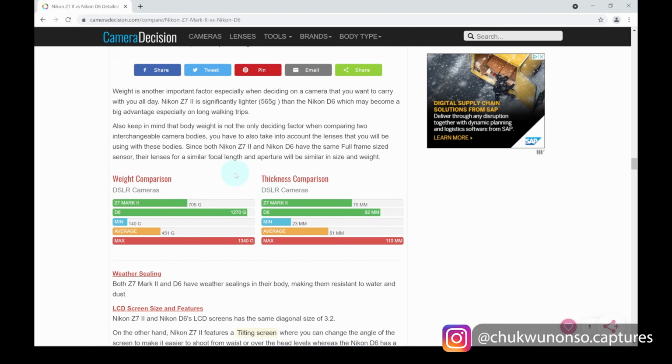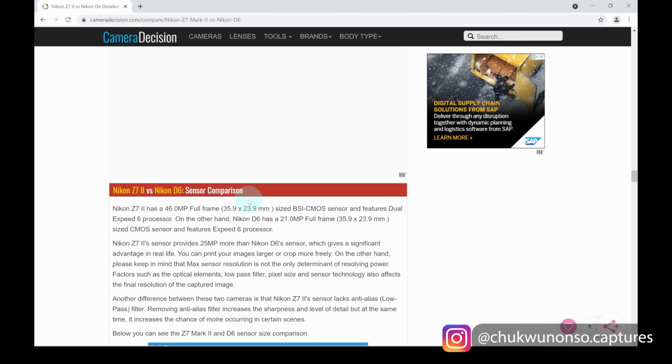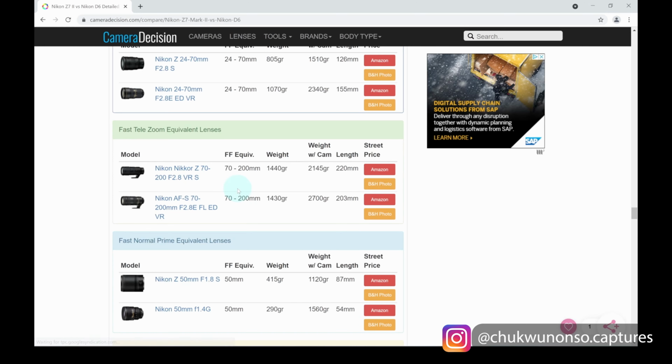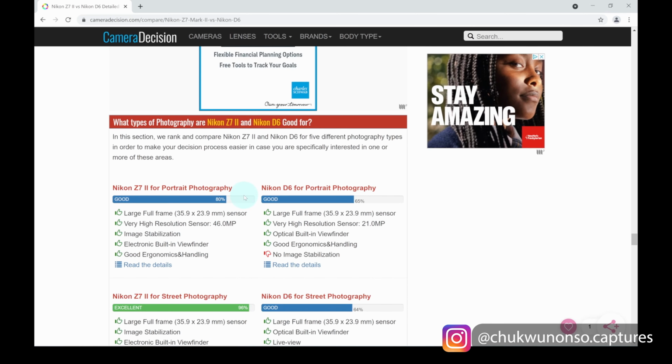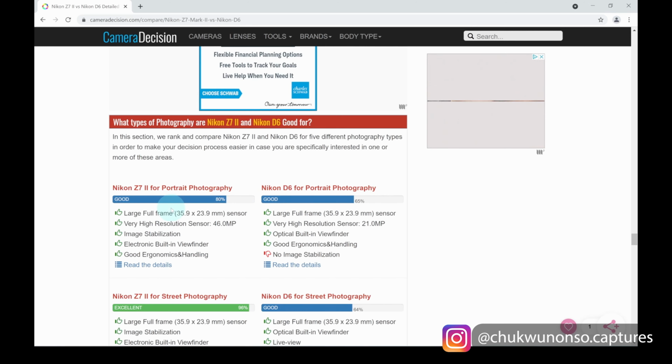As you can see, here's more size comparison, thickness and weight comparison. You don't get everything that you want with one camera, and you don't necessarily need everything you want with one camera. I'm going to skip all the way to the bottom, where it gives you a really good scoreboard. This tells you more about the types of photography. You can ask yourself what type of photographer you are, and then it grades the two. I was leaning towards the Z7 II anyway, but this confirmed what I already knew from my research of the specifications.